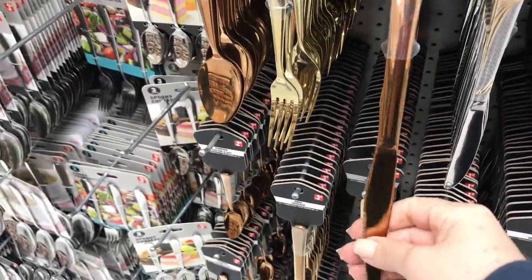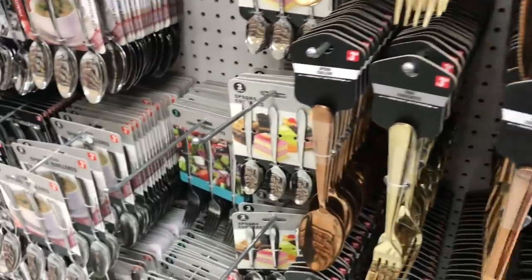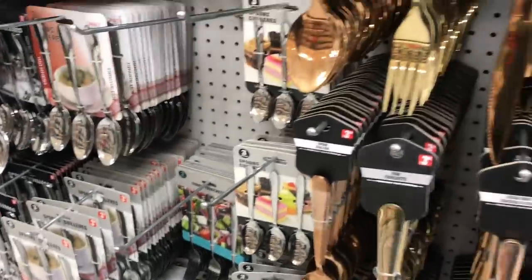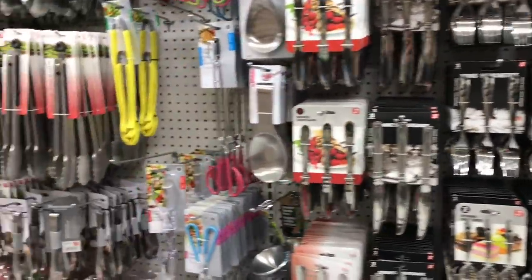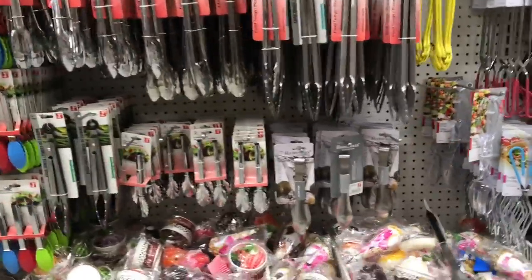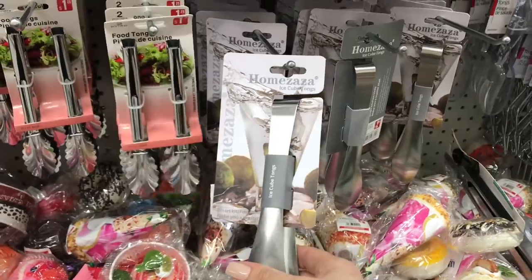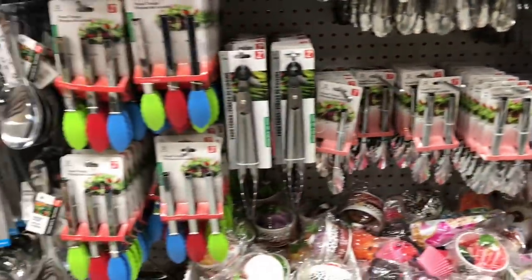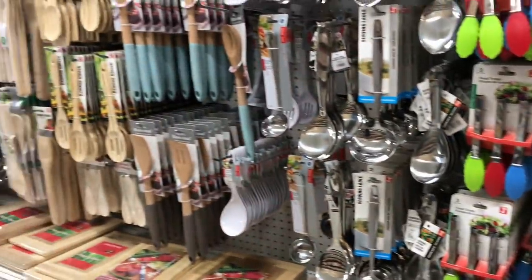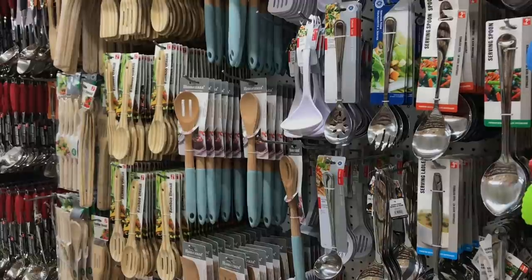It's kind of fun to see gold and bronze back because, wow, this is quite heavy actually. Back in the day, gold was so popular and it looked so dated to me, but now it's back in and it looks very classic. So it's interesting to see that colors do come back. I always like to have smaller tongs on hand for smaller foods, just to pick up appetizers and stuff.